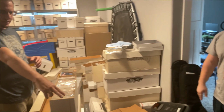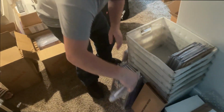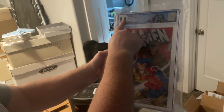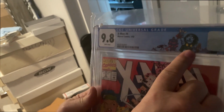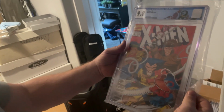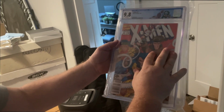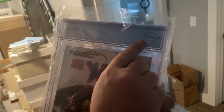For instance, here's two 9.8s. Cliff, why don't you show them what that... Tell them the significance of that newsstand one, dude. So this is a 9.8. We have it custom labeled from CGC. That is Dr. Doom. This is a book he pressed. This is a book that I pressed. It was not in very super great condition. It was not a 9.8 at first. But the significance for this is that it's a first appearance of Omega Red, which it actually tells us on the label here. I don't know if you can see that.